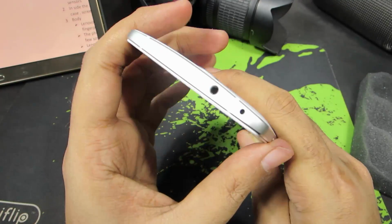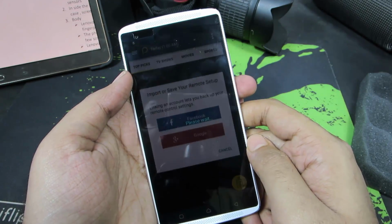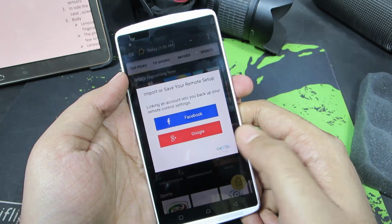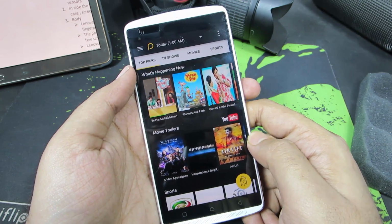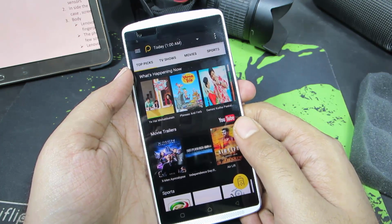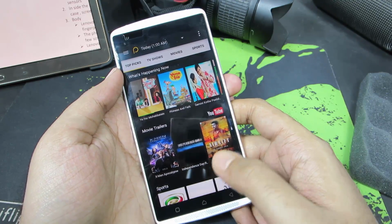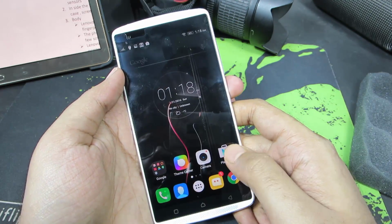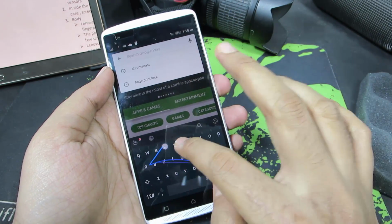Coming to the IR Blaster, we have it over here. The company has bundled the phone with the Peel Smart Remote. This is how the app looks. It basically indexes all the TV shows that are currently running in your location, and you can use this application to control your television, AC, remote, whatever. If you are not fond of this particular application, there's an app called Smart IR Remote, and I'm pretty sure that's the name.